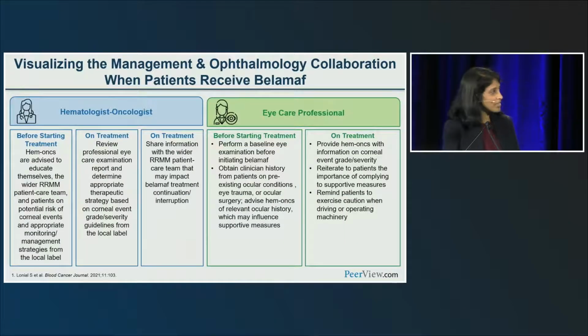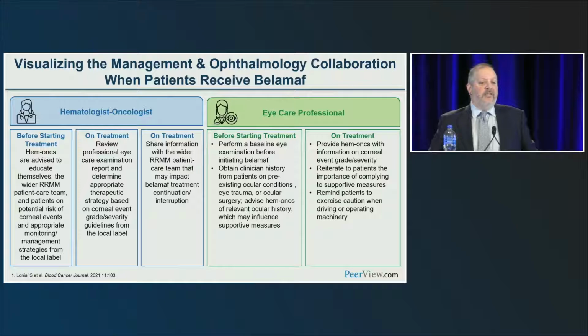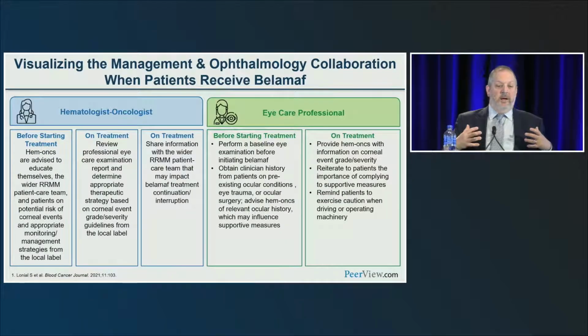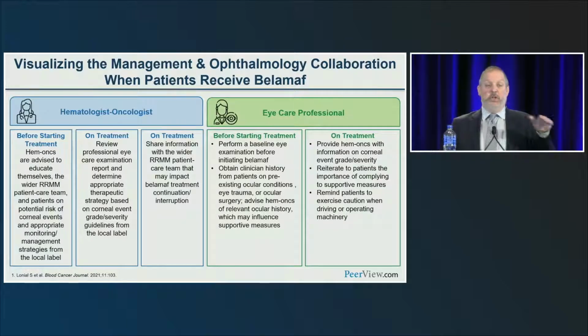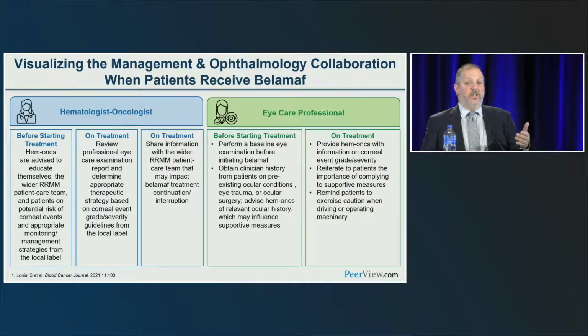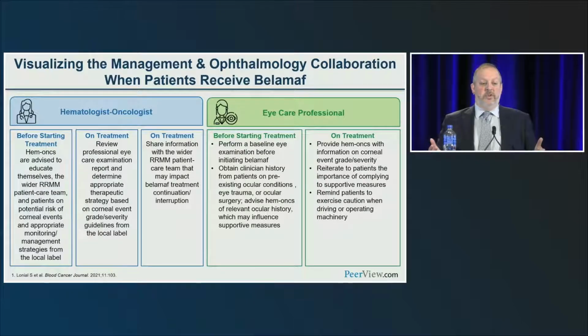Belamaf is a whole another beast here. Right. Yeah. I mean, as I mentioned, before we start treatment, we counsel the patient on the potential toxicity. We make the referral to the ophthalmologist to make sure there's not established keratopathy for another reason, significant dry eye, as well as to really establish a baseline.